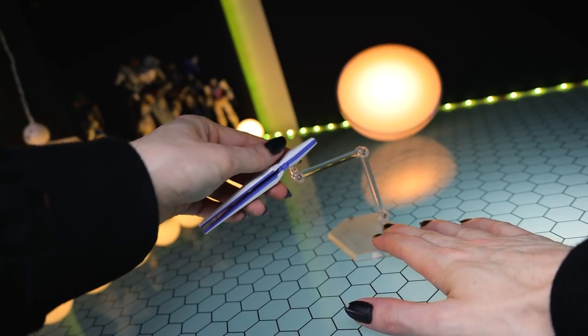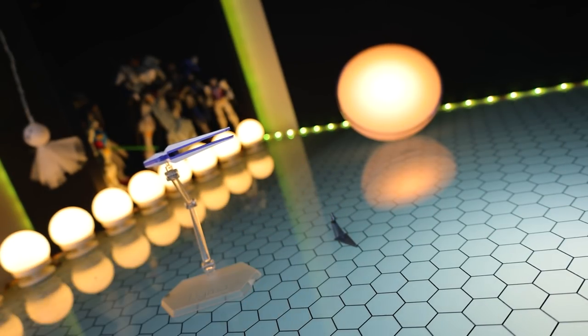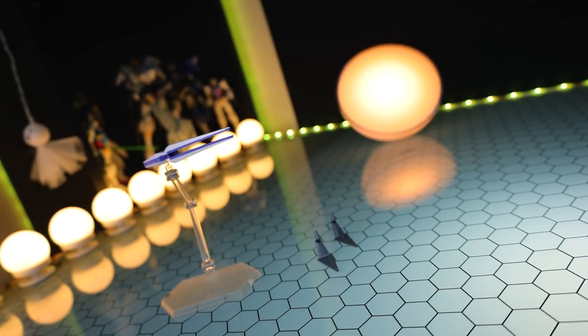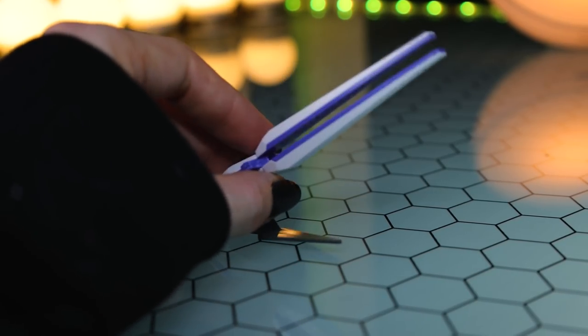So these can be fixed onto any sort of display stand as long as it's got a 3mm peg. So you can pose them in the air just like so. But in this kit, we do get a pair of these tiny, tiny mini stands. So if you want, you can pose them on this. These fin funnels do not move at all. They just stay in this position. And these are quite cute little stands.